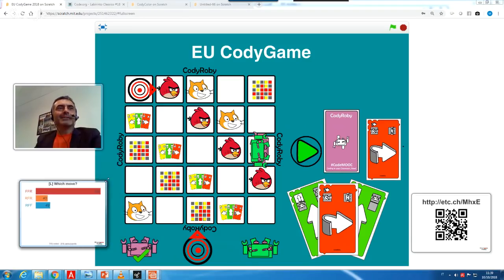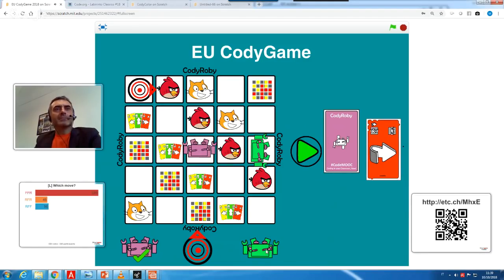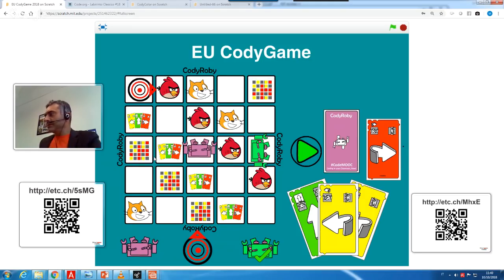Okay, let me implement these movements. So forward, forward, right. And the turn goes to the right team. And those are the cards. I think those are pretty good cards for the right team. Okay. So now the question is for the right team.